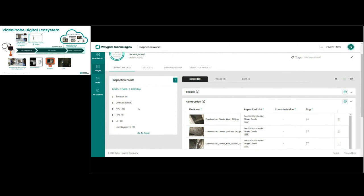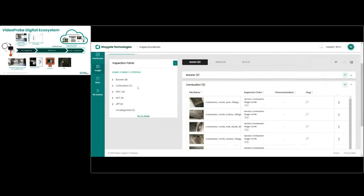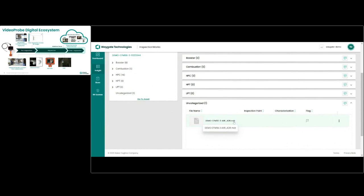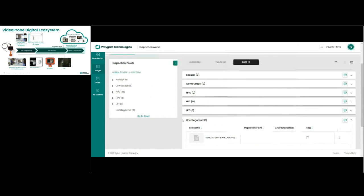The borescope has captured the appropriate stages or information that the inspector, in this case, wanted to capture. And I have a range of images, video, and data. If I click on the data tab, I actually have access to the MDI template that was used to generate this report. So that's a useful little piece of information that can be shared offline.